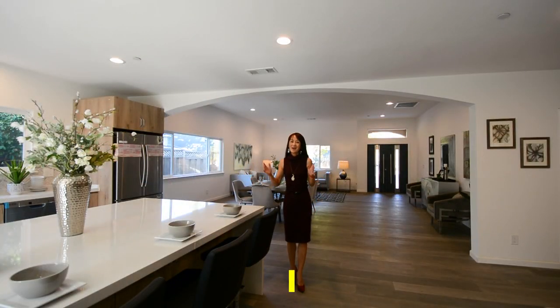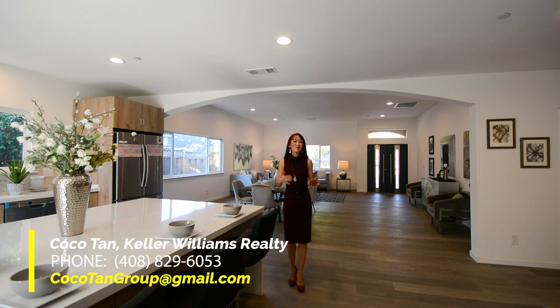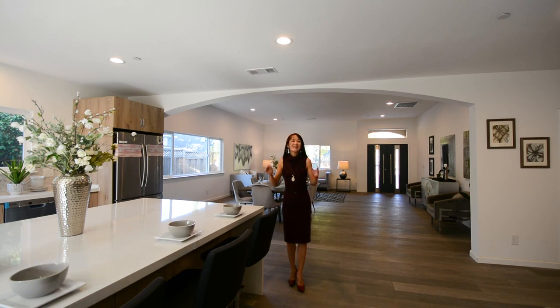Beautiful kitchen. What a great place to practice your culinary skills and to entertain your many guests. Don't miss out seeing this gorgeous home in person in its entirety.